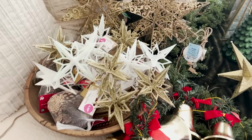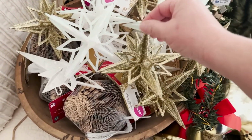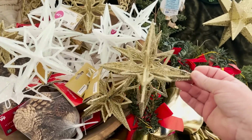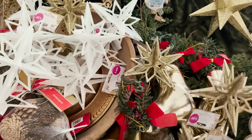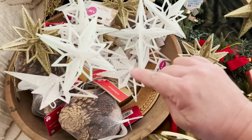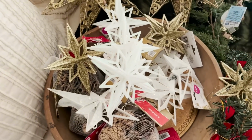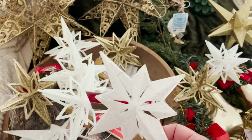So then ornaments. The 99-cent store had these ornaments. I have looked at these at home, and they went like $5-6 per ornament, if not 10. So I had to pick them up. They were $1.25. I got them in gold. I got them in white. These are not going to stay white. I'm not sure what I'm doing yet, but I just wanted to have them so I could play around with them. And this is from the Dollar Tree.